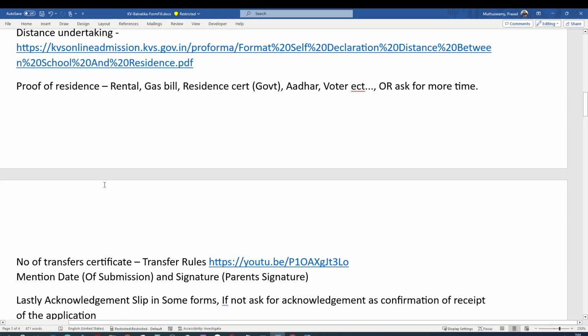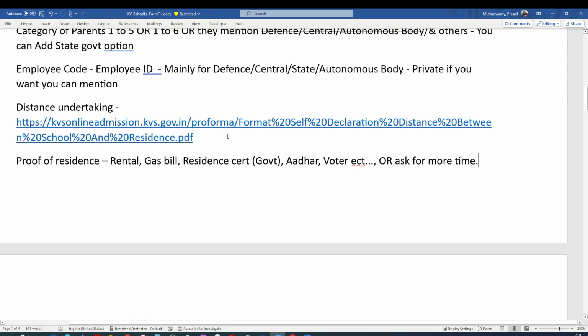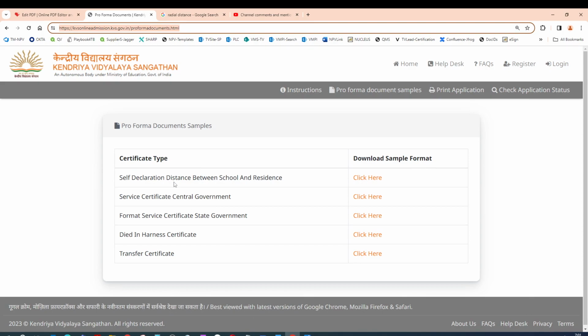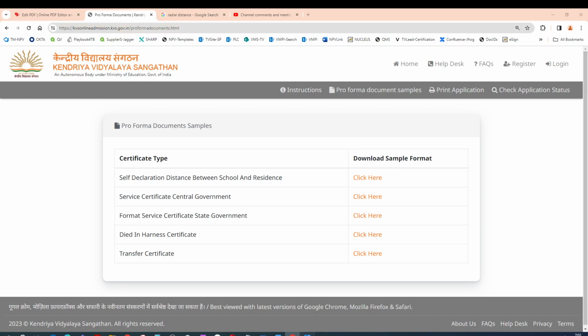Other certificates you can download from here. Then for the service certificate and transfer certificate, if your working organization is giving a certificate in their own format, you can utilize that also. Not a problem. Okay, so let's see a few more application formats.